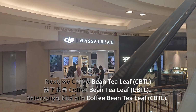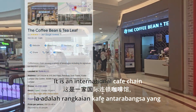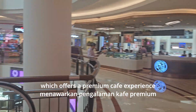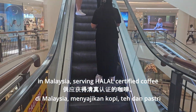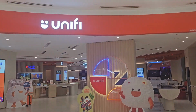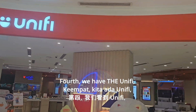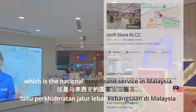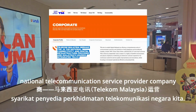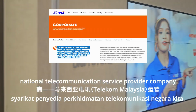Next, we have Coffee Bean & Tea Leaf. It's an international cafe chain which offers a premium cafe experience in Malaysia, serving halal certified coffee, tea and pastries in a cozy environment. Fourth, we have Unifi, which is the national broadband service in Malaysia, under Telekom Malaysia, which is our national telecommunications service provider company.